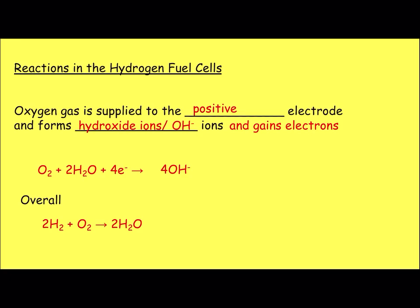This is a very complex, complicated idea, but I want you to try and learn those two half equations and think about the overall equation that's happening in a hydrogen fuel cell. Hydrogen reacts with oxygen to make water, and it generates electricity. So, why would we want to use a hydrogen fuel cell? Well, think about that equation there. If that's the reaction that's happening, what is the only product? What is the only thing that's made in this reaction? That's right, it's water.